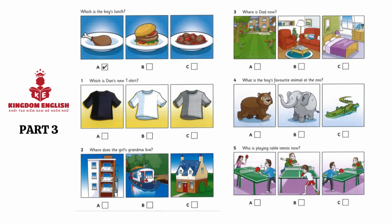One. Which is Dan's new T-shirt? I like that grey T-shirt, Dan. Is it new? No, it's old. That white one is new. It's nice. My favourite colour is black. Is it?